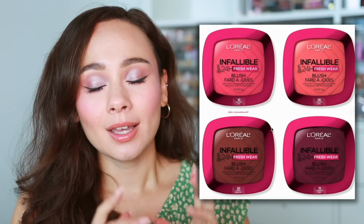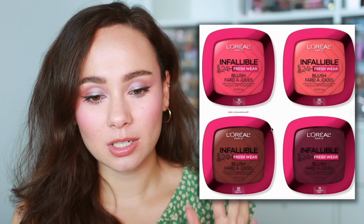These launched a bit ago, I think last week. But anyways, they launched while I was on vacation, so I didn't pick them up at first, but I am planning on doing an Ulta order pretty soon, and I definitely plan on purchasing these if I see them in Target. I'm really interested. I think that L'Oreal is going to do a good job with these.